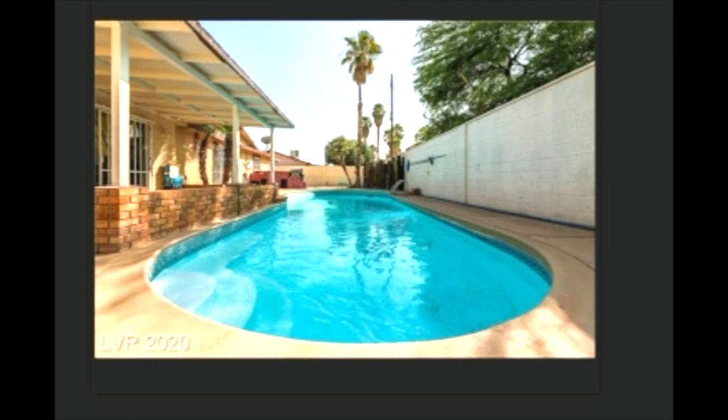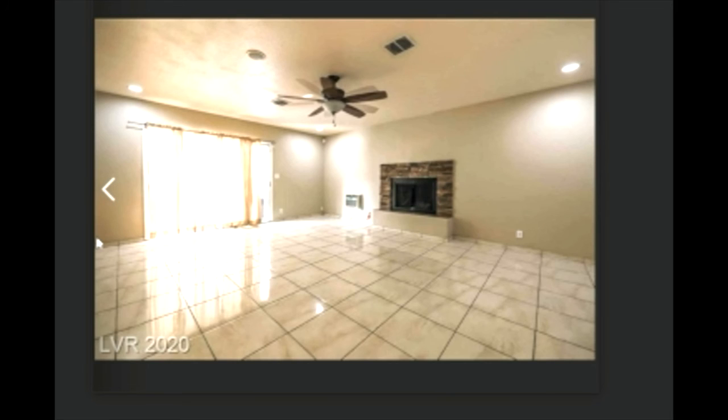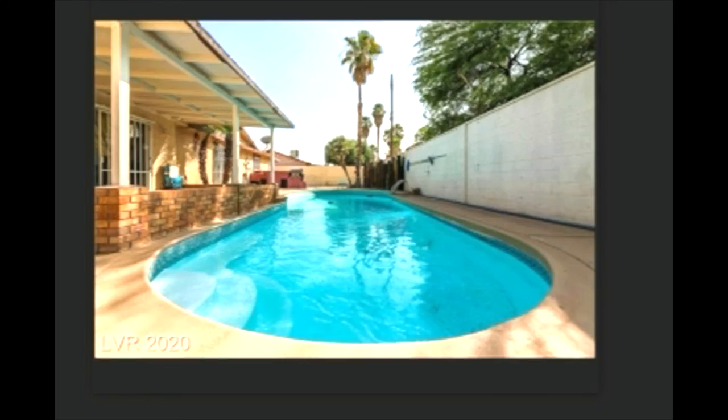All right, let's continue on our little tour. What do you think? Would you like a pool in a house like that with a nice fireplace? Of course, now it's going to be in the mid 300s, but does that seem like good value to you? It does to me. Drop a comment, let me know what you think.